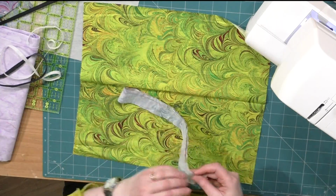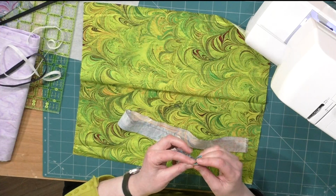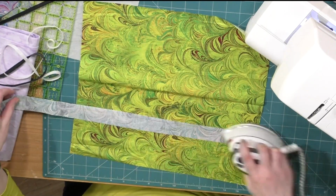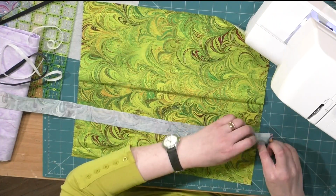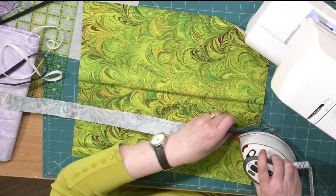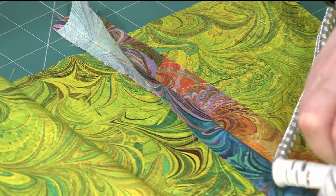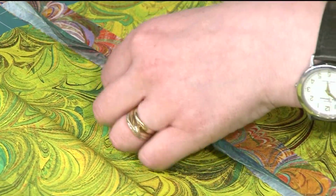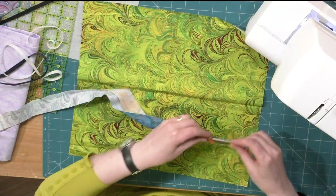So this piece here has to be opened out and turned around, like that. So the best way to do that is to press it, unfortunately. And then press it open. And then press it back on itself. And this is the perfect amount of twist in this kind of quilt. Okay. There we go. So that the seam is down the outer edge like that.